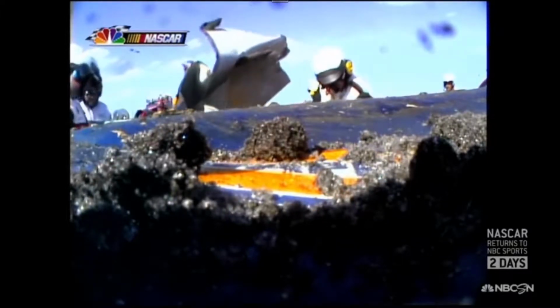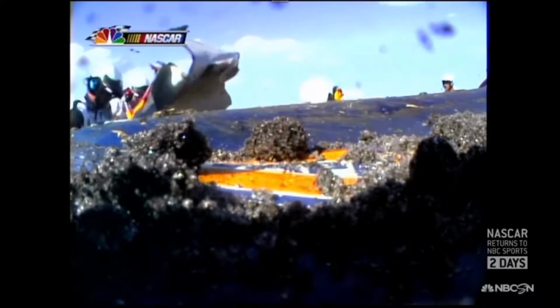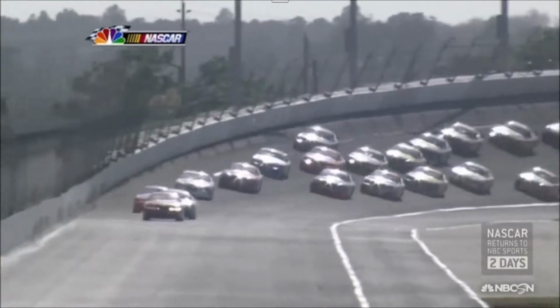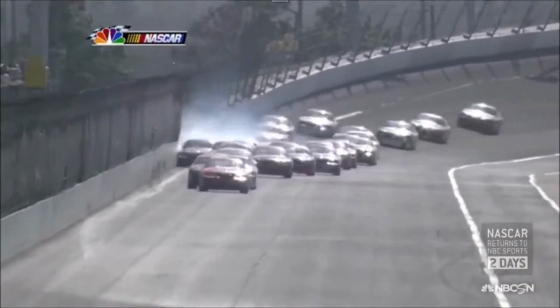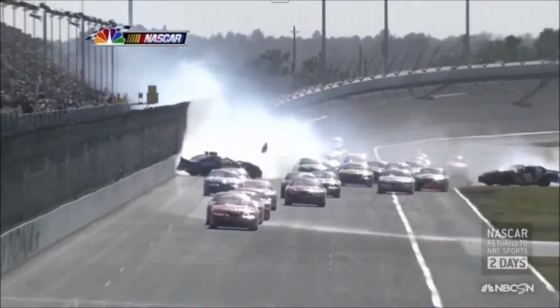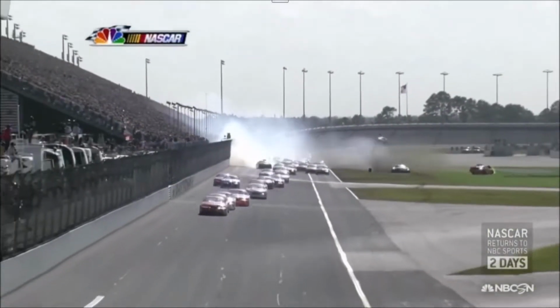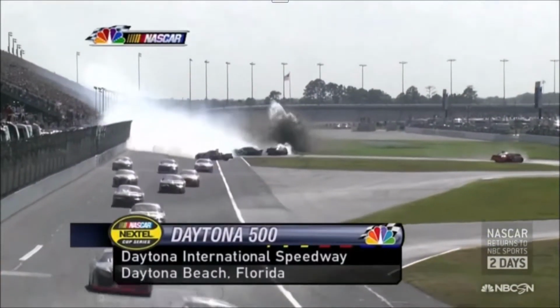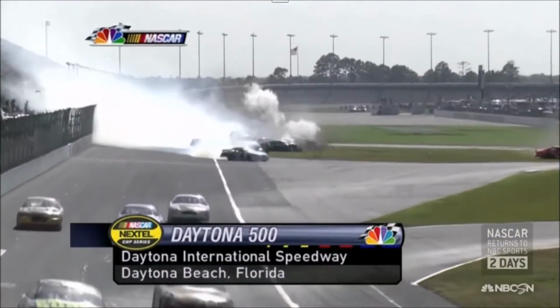That's a roof cam, watching all these guys pick the debris up. Trouble off turn 2 involves 12 cars and sends Michael Waltrip for a flying tumble. Caution flag is out in the 46th Daytona 500. Frightening, scary moment. Fortunately, Michael Waltrip out of his car and it's just fine.